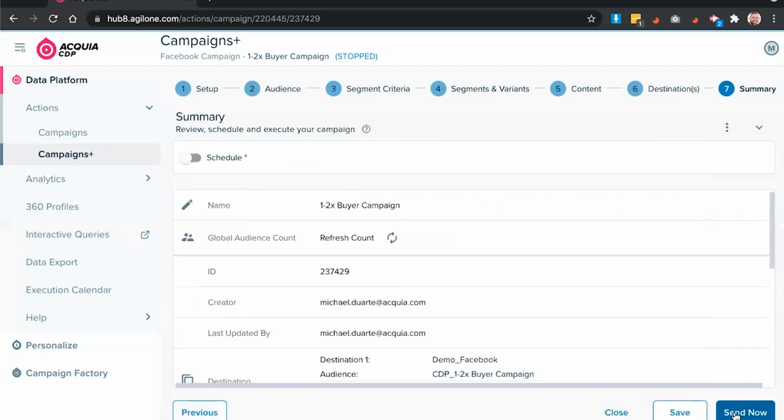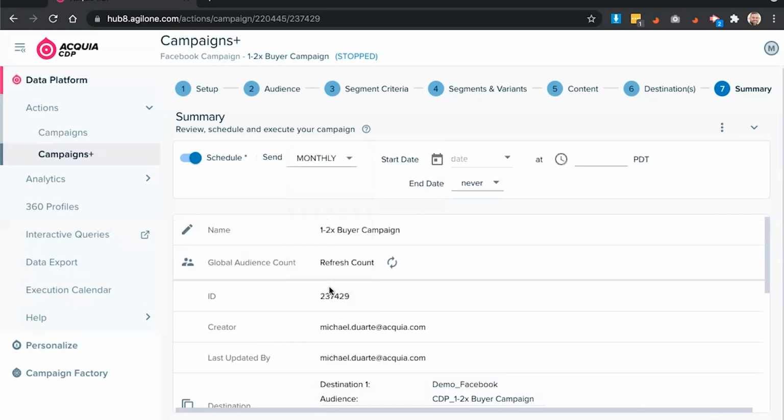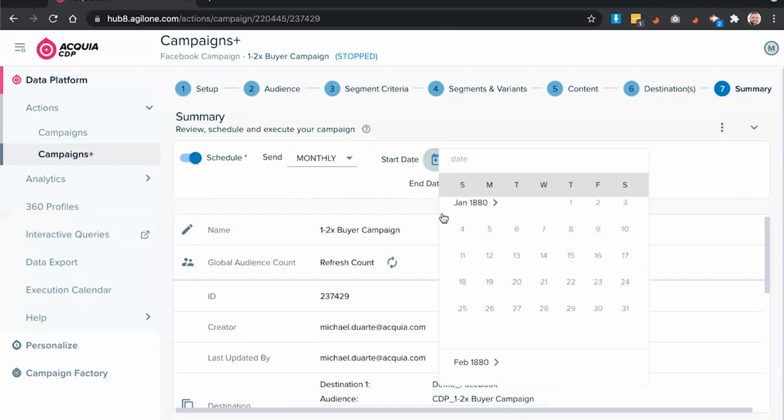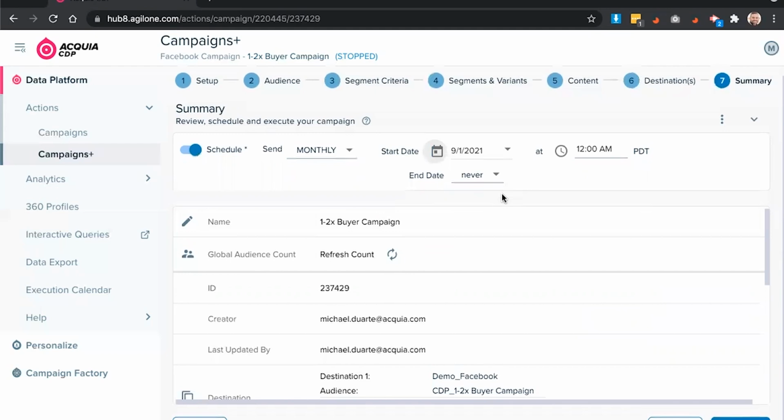Finally, Vanessa is going to schedule this campaign. Now, I want to mention your team has some flexibility here. We can define campaigns as a one-off or even have one that's recurring. In this case, every month, our campaign will update with the newest first-time purchasers. So we will schedule this out as monthly running, let's say, we'll start this off September 1st. And we're not going to set an end date. We actually want this to run in perpetuity.